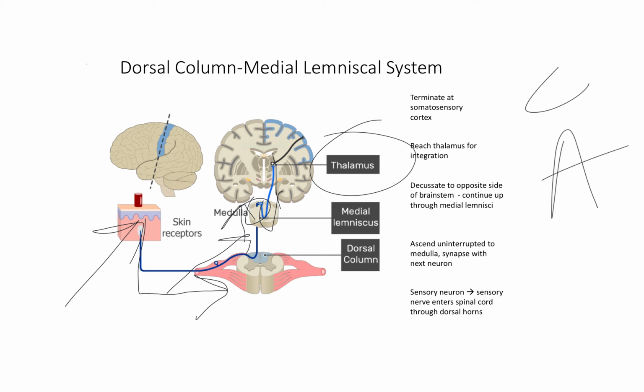The thalamus is the relay station for all sensory information. It's called thalamic relay. All sensory information should synapse here. So this is no different. We synapse with the third order neuron, so the third in order from the initial stimuli, to travel to the part of the brain that needs to tell us what that stimulus is, so it makes sense of that information. That area is the somatosensory cortex.